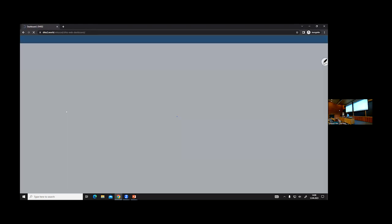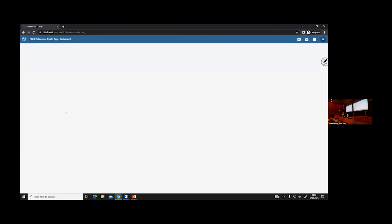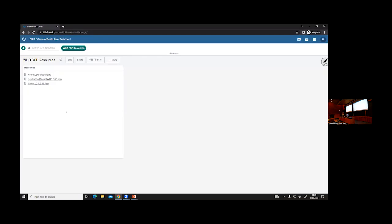Great. So what I'm going to try to explain and show is the cause of death app, which we built inside DHIS2. This is a generic app, which we will soon put in the DHIS2 app store, where you can download the app and install it in your own DHIS2 instance. We've been supporting this app from version 35, 36, 37, 38, 39, 40. So if you are using any DHIS2 instance in your own country, above 35, you can use it perfectly fine.